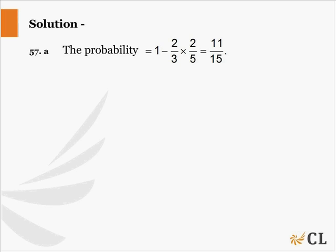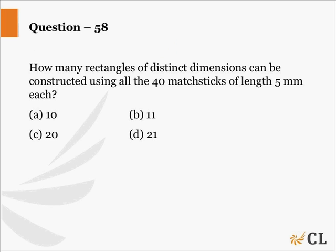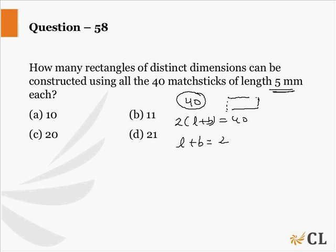Rectangles of distinct dimensions can be constructed using all the matchsticks of 5 mm each. Length does not contribute anything here. I can just assume that there are 40 matchsticks. So if I am arranging, the perimeter should be equivalent to 40. So twice of L plus B should be 40. That means L plus B should be 20. So there are possibilities like 1 and 19, 2 and 18, 3 and 17, and so on till 10 and 10. In the previous one it is 9 and 11. After that, we will not count because it will be the repetition of all these numbers. Again, the total number of cases would have been 10.